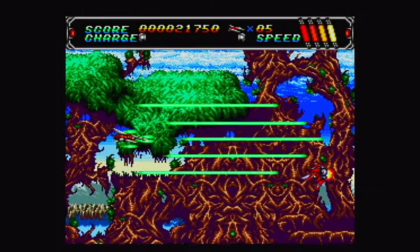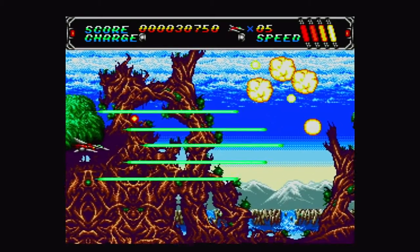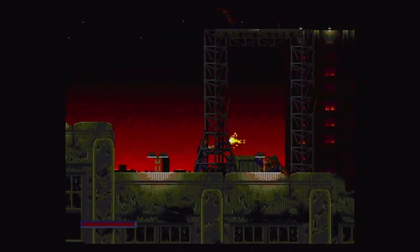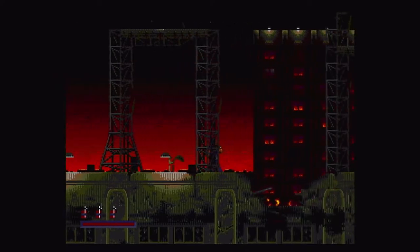Having modest to poor sales in both Japan and Europe, North America fared much better, with the bulk of its sales in its first year closing in on 1 million units, compared to under a quarter of that number from the rest of the world.